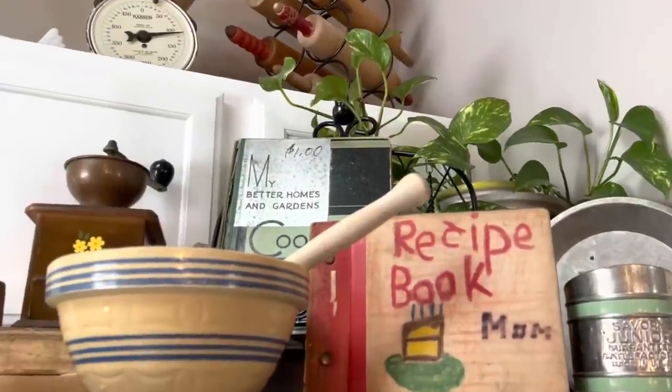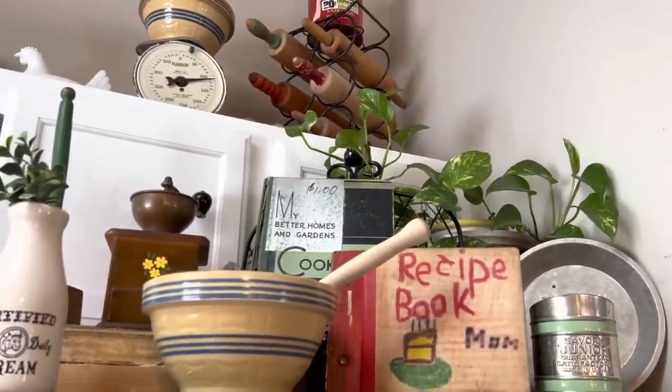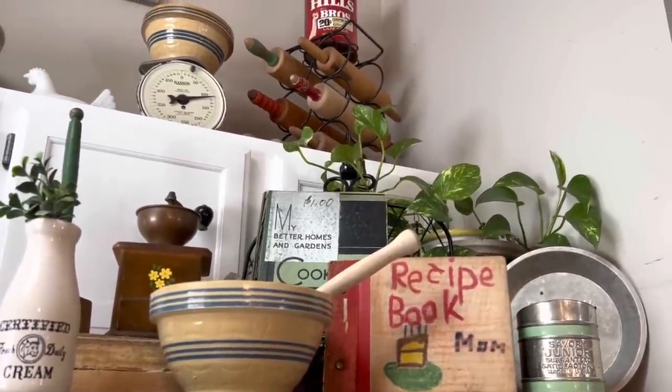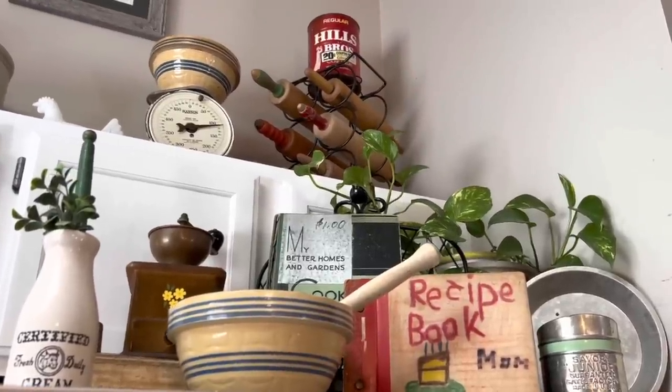So let's insert footage now. Here's where I put the little recipe book. I think it looks so cute up here. Sad that it was donated by a family member, but I'm happy to rescue it and have it in our house. I think it looks cute with my display here.